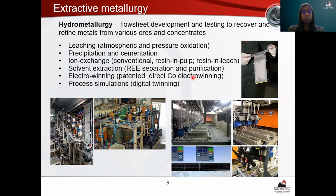Direct cobalt electrowinning is a patented technology that is important for cobalt recovery that we've developed. And increasingly, we make use of digital twinning for modeling and simulation studies that are related to test work from laboratory scale, again, all the way through to plant scale.